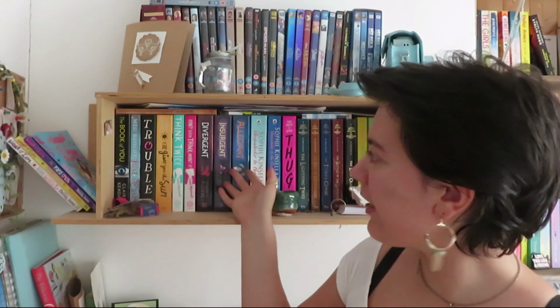Now we have the Divergent series, which I did quite enjoy. I got big time into YA dystopian novels from the start of the Hunger Games. Very big fan of the Hunger Games. Can't wait for the prequel movie to come out. Very excited.